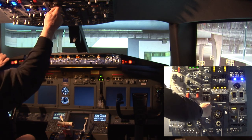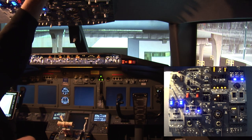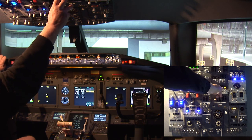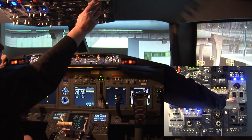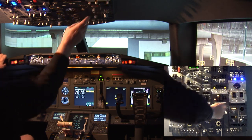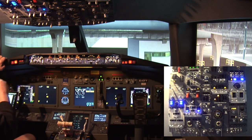No smoking, fasten seat belts. The left and the right window heat, left and the right probes, electrical pumps. There's the APU bleed, so now we can turn on the air conditioning to the main cabin, and we can set this for steady, so that's our position.